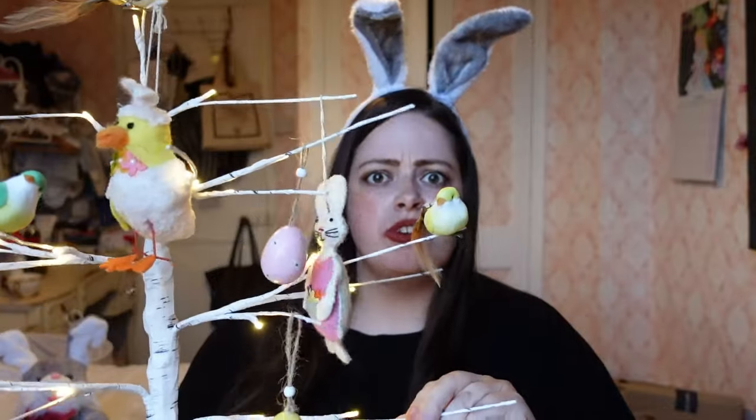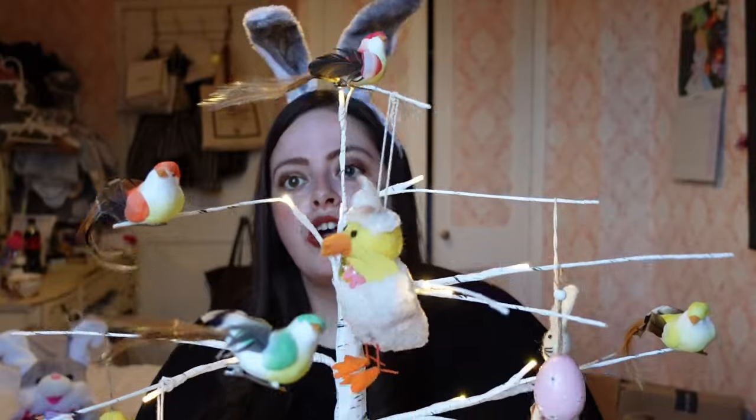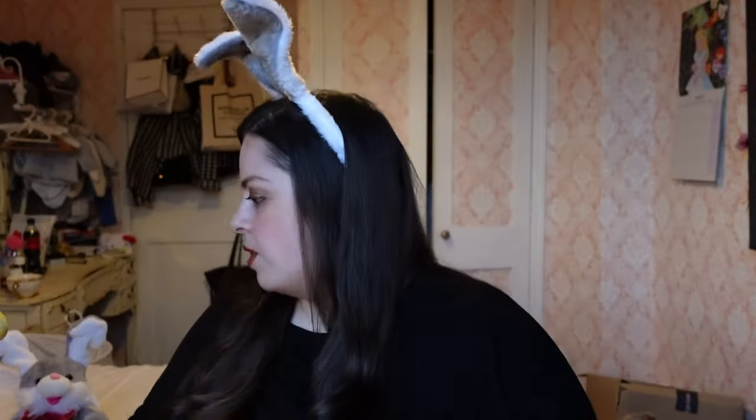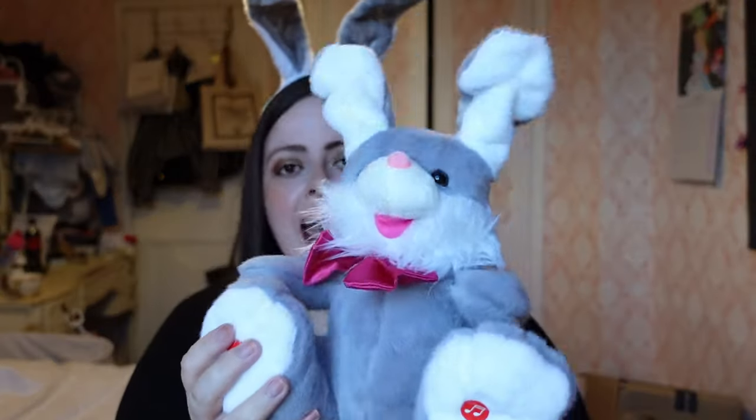I think it's like Easter in a few days, isn't it? So this is our Easter tree this year. So gorgeous. So cute. I got a few more Easter bits. I got this insane rabbit. So this is from Amazon. And it makes different songs.